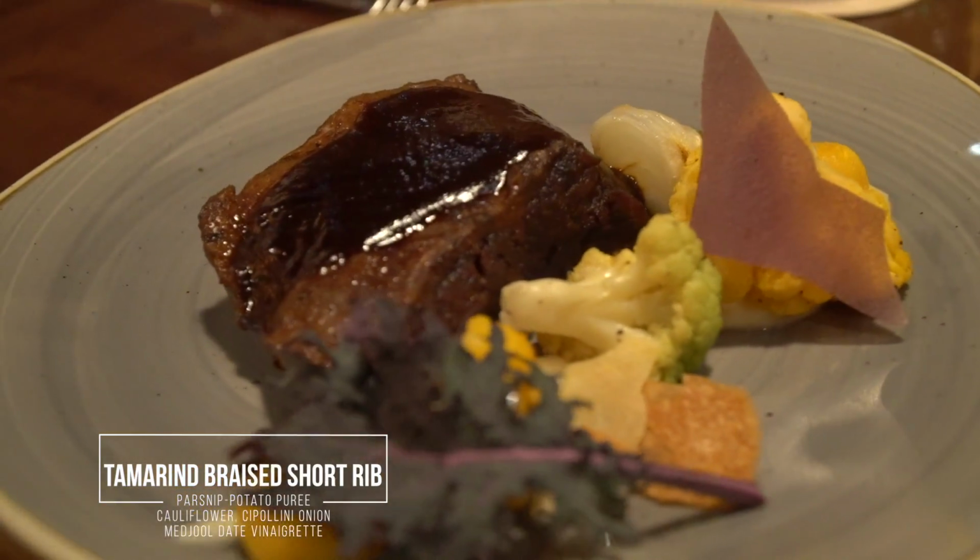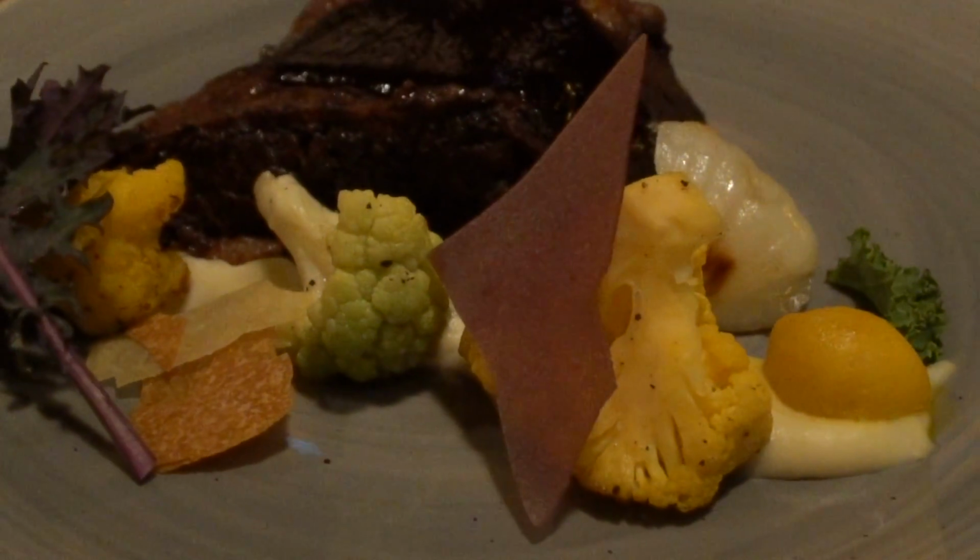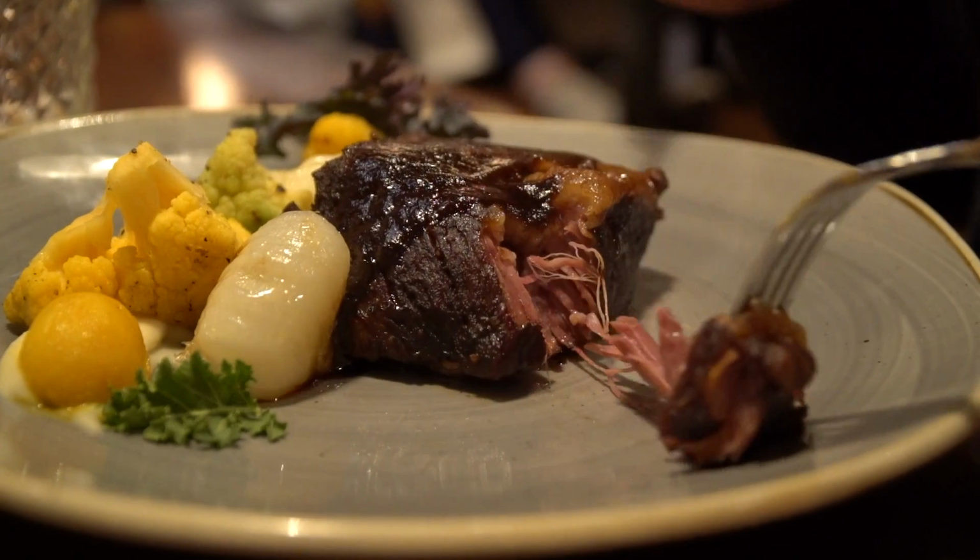It comes with a parsnip potato puree, cauliflower, onions, and a medjool date vinaigrette. So I can already tell that this is cooked to perfection. I don't even need a knife. It just pulls apart. It's super tender, and there's a layer of fat on top that has been rendered down to perfection, so it just melts right in your mouth. This is phenomenal. It's a great dish. Definitely would come back and get it again.